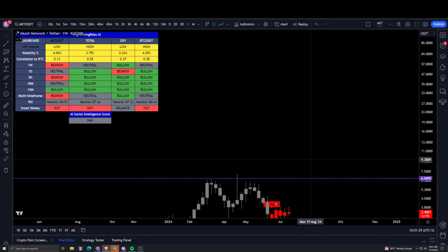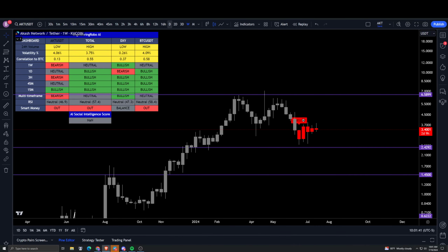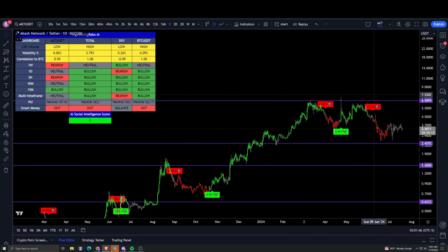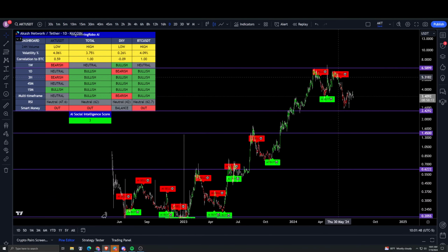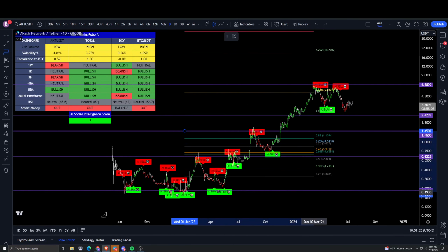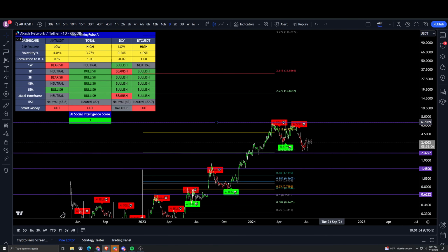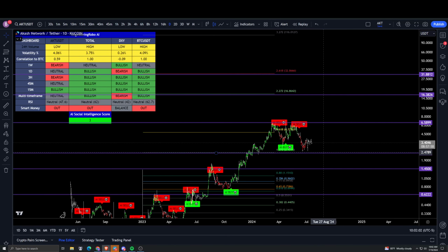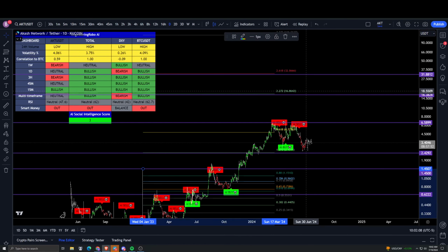But as far as targets, I don't think I did any targets on this one yet. I can just give some preliminary ones. I mean, coming back up, this will be a target for sure, this top one. But other than that, you could go here, you could go there. That would be like a 5x, 10x still. Yeah, so that's just using fibs.